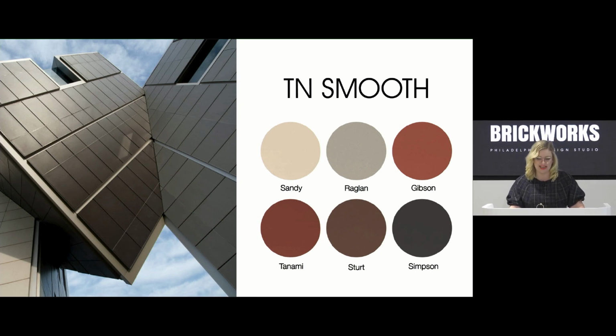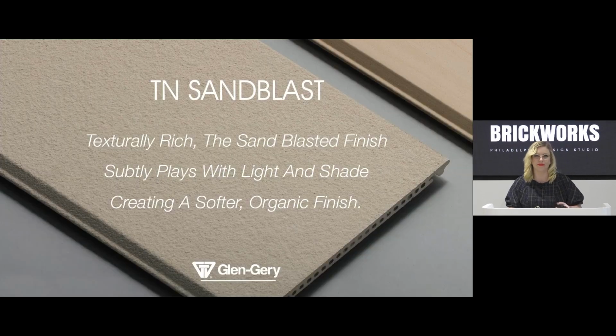So we have Sandy, which is a beautiful natural cream clay tone. We have the Raglan, which is a light gray, beautiful natural ceramic color. We have the Gibson and the Tanami, which are 2 shades of natural terracotta. The Sturt, which is a chocolatey brown, and the Simpson, which is a dark charcoal. So beautiful natural color through ceramic tiles that are available in that lovely matte finish for your projects.